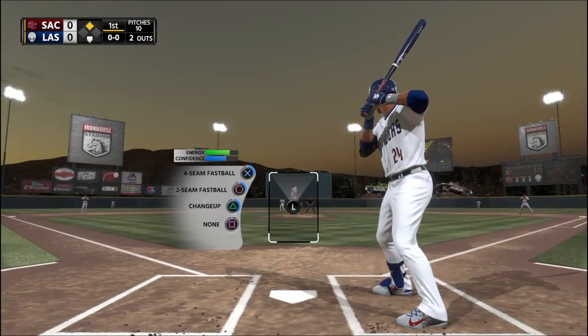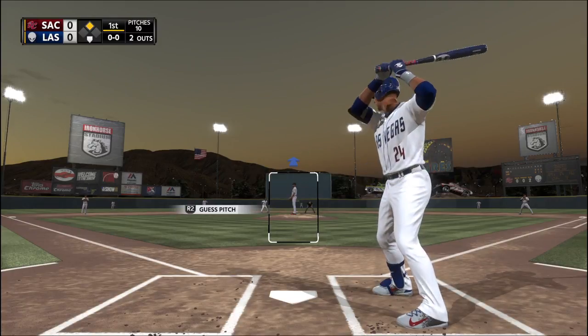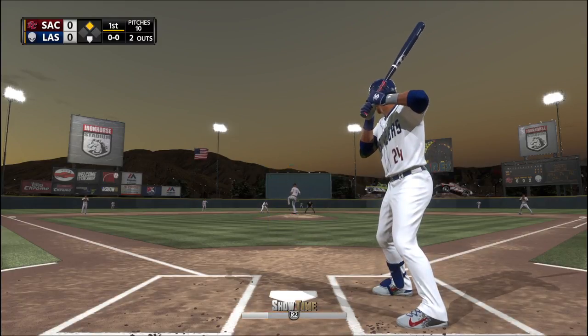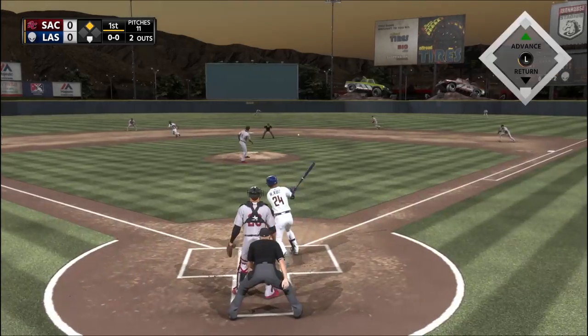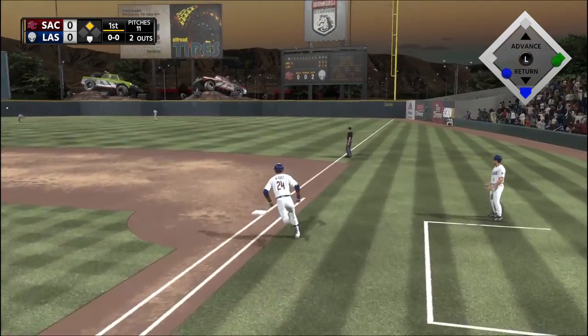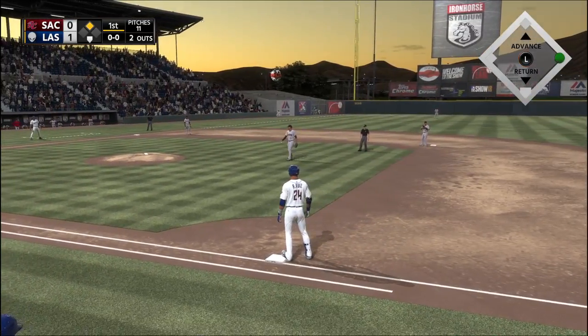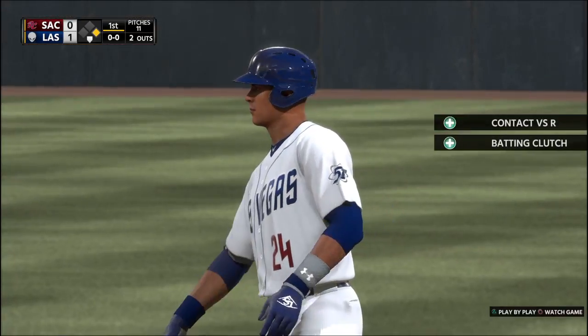Next will be the cleanup hitter, Alvaro Ruiz. And as you can see, he's had some troubles here in his own ballpark. That's something he'll look to improve upon in this one. Hit hard on the ground to second, and that'll get through into center field for a base hit. And they're going to take a 1-0 lead as the run comes across to score.